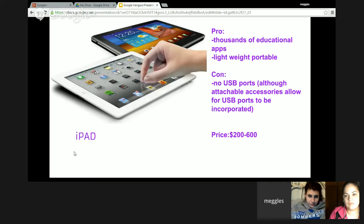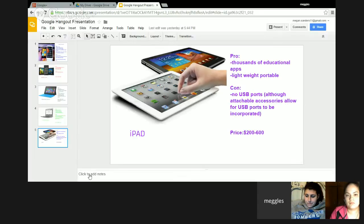The iPad costs $200 to $600, but it seems very prominent in schools. The iPad has thousands of educational apps. It's lightweight. It has a long battery life. There are no USB ports, but there are attachable accessories to be able to get this. Therefore, most of the time we see iPads in the classroom. And now Elizabeth will tell us more about this.